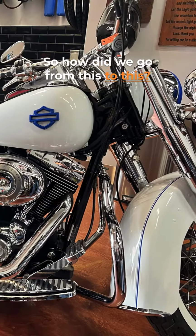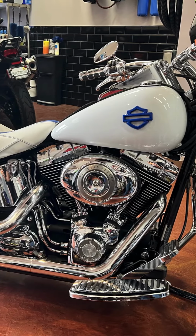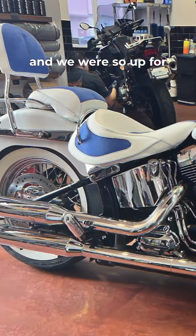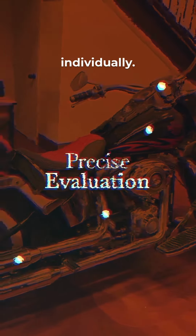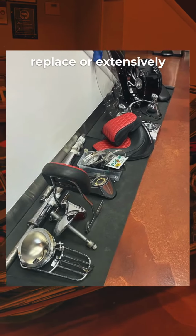So how did we go from this to this? I'll tell you, a whole lot of passion and hard work. This biker wanted us to make his dream customization a reality, and we were so up for it. To start this motorcycle restoration, we addressed the state of each section individually. Then, we disassembled most parts to either replace or extensively restore them.